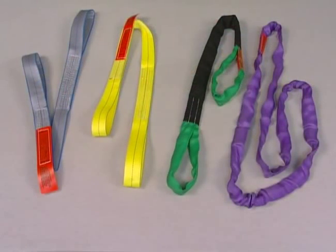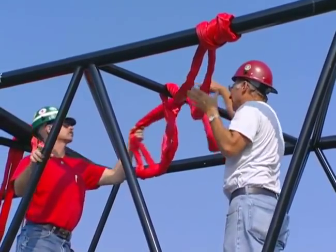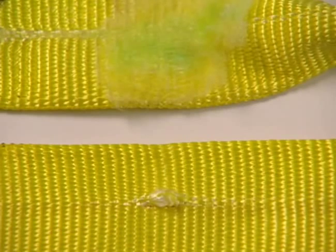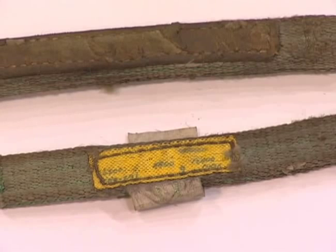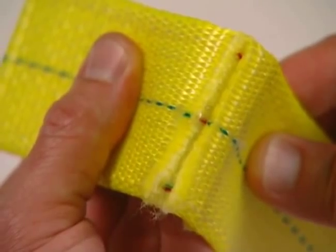As you recall from the first part of the program, slings can be divided into two basic categories, those made from synthetic materials and those made from steel. There are two varieties of synthetic slings, web slings and round slings. These slings should be removed from service at once when you find cuts, holes, knots, tears, snags, abrasions, damaged fittings, melting or chemical damage, worn or broken stitching, or missing or illegible tags. If any of these problems occur with your synthetic slings, they should be removed from service immediately. An additional indication that a synthetic web sling has been damaged is exposure of the red core yarns. A sling in this condition should be removed from service immediately.